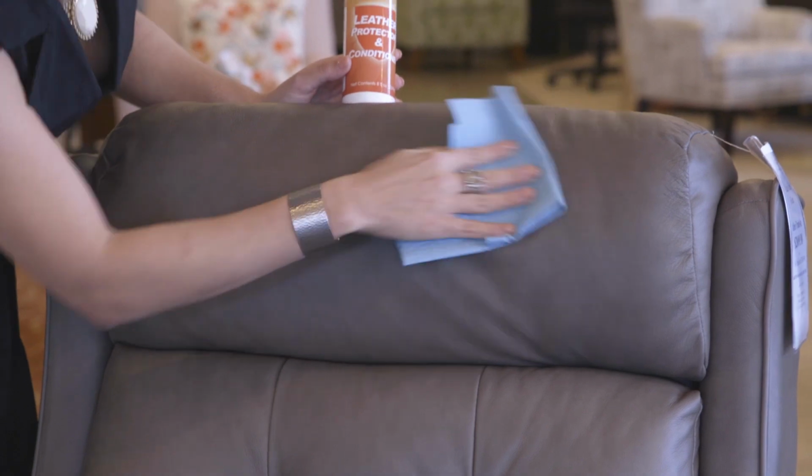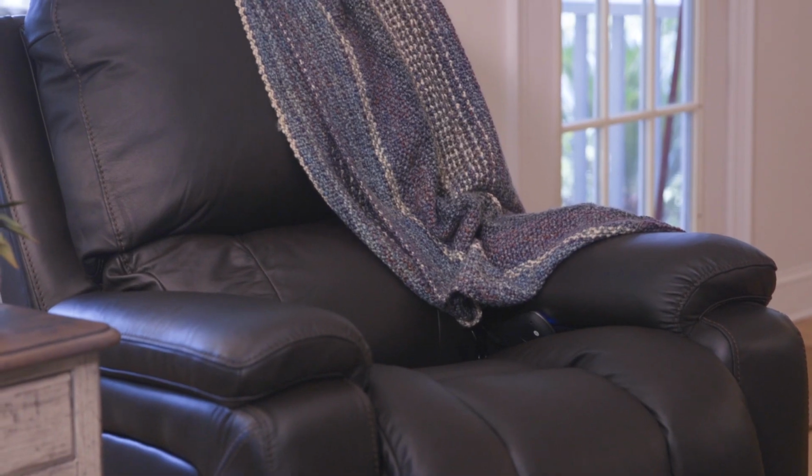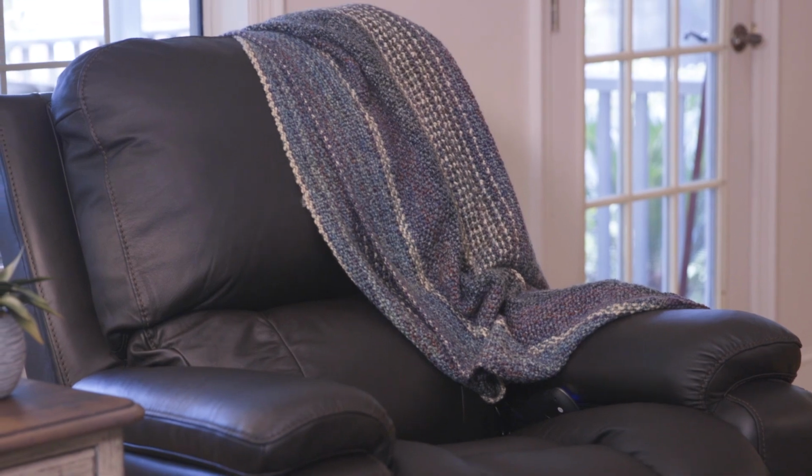For everyday care and cleaning of your leather furniture, I would recommend using a soft microfiber cloth in order to wipe away any dust or dirt that accumulates. It's a good idea to use a leather conditioner about every 3 months in order to prevent scuffs and scratches. Personally, I use a leather recoloring balm in order to enhance the natural tones and hues of my leather sofa to keep it looking brand new.